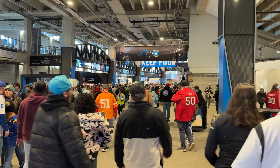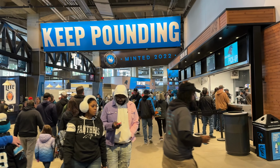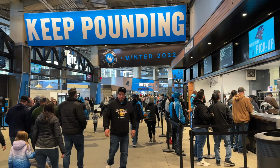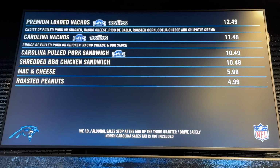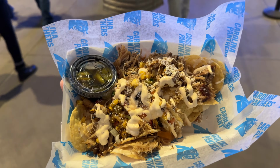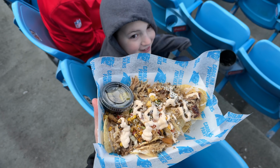It's now 12:15 and people are starting to come in as the game starts at 1 o'clock. I think I found something good that Micah will like to try up here. They've got some Carolina nachos, but I think he'll like these premium loaded nachos. So here's a look at what the premium loaded nachos look like. Micah, here you go.